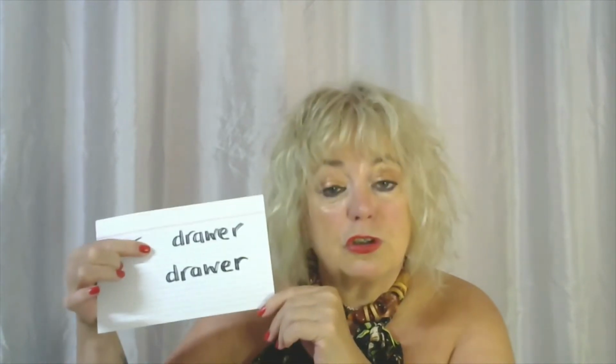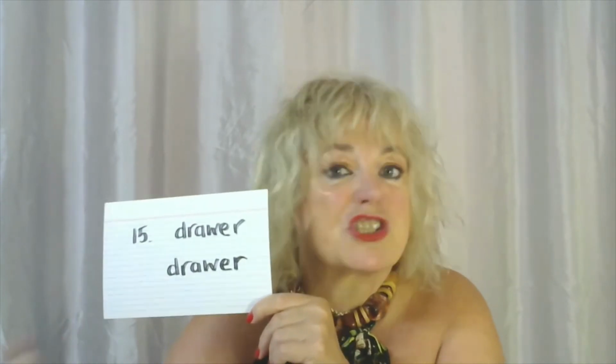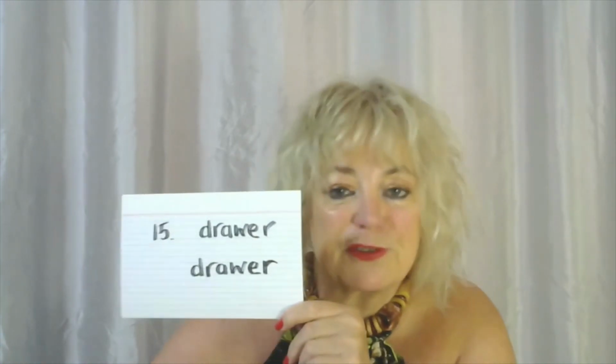Then we have drawer and drawer. So a drawer is what you have in a cupboard. You maybe put your socks in the drawer. You pull out the drawer, put in your clothes, put in your socks or whatever. But a drawer is a person who draws.